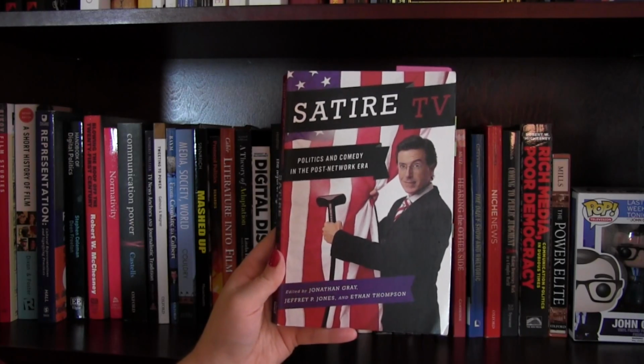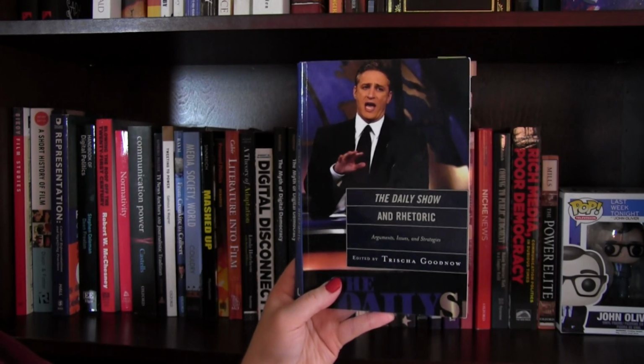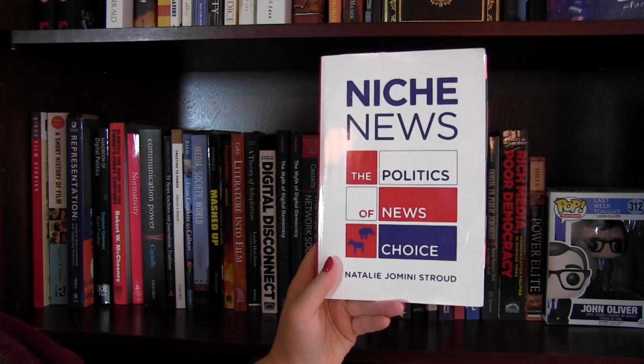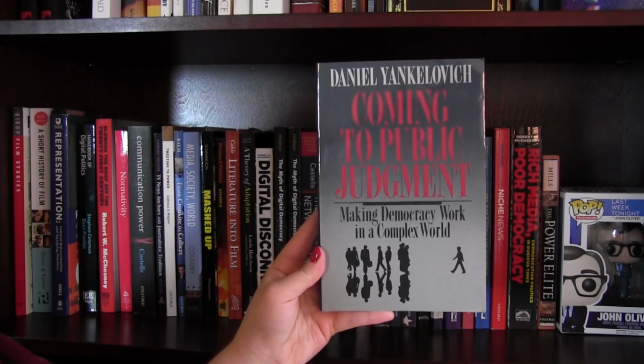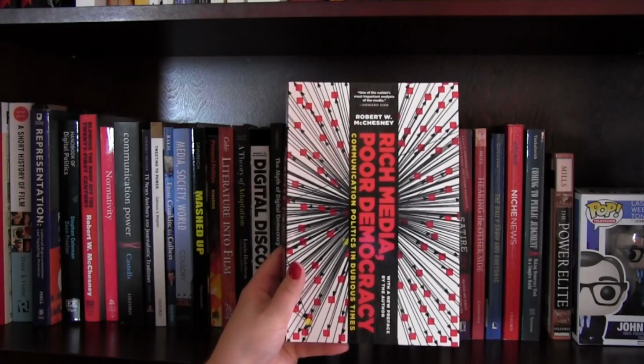Jones, and Ethan Thompson. Hearing the Other Side by Diana C. Mutz. The Daily Show and Rhetoric: Arguments, Issues, and Strategies, edited by Trischa Goodnow. Niche News: The Politics of News Choice by Natalie Jomini Stroud. Coming to Public Judgment: Making Democracy Work in a Complex World by Daniel Yankelovich. And Rich Media, Poor Democracy by Robert W. McChesney.